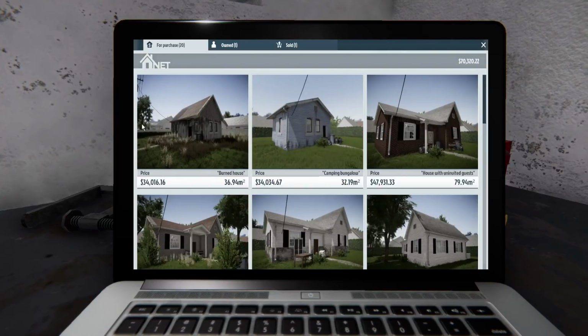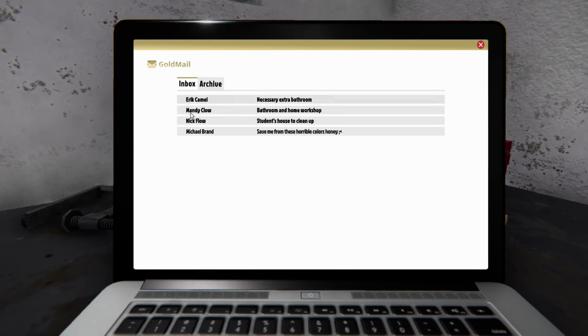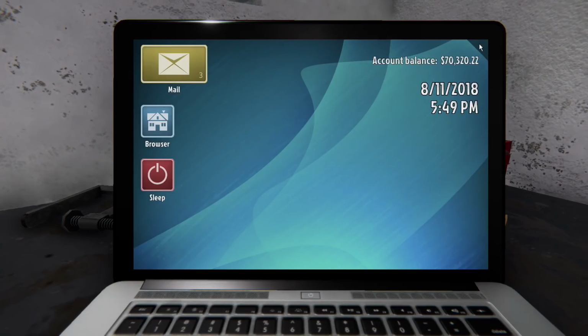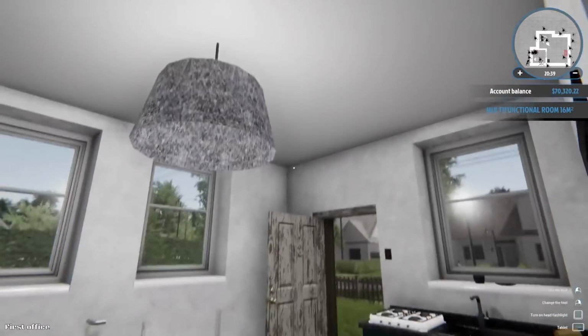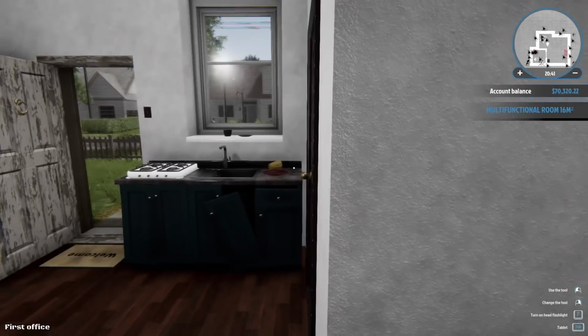But let me know what you guys think. Should I buy another house, one of these top three right here? Or should I go do some more side jobs? Because part of me is thinking I want to do an episode with side jobs and then the next episode do another house flip. I don't know. Because in the meanwhile, I also need to work on this house too. I need to do some things in here to kind of fix it up.